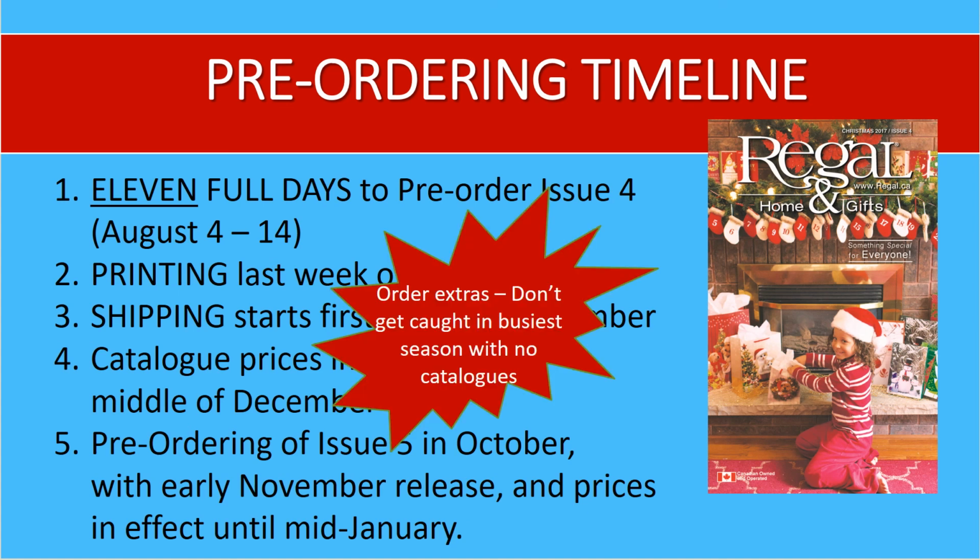Order extras, as I said earlier. You do not want to get caught in the busiest season without your most powerful tool, your Regal catalog. So calculate what you would normally need and then add some.